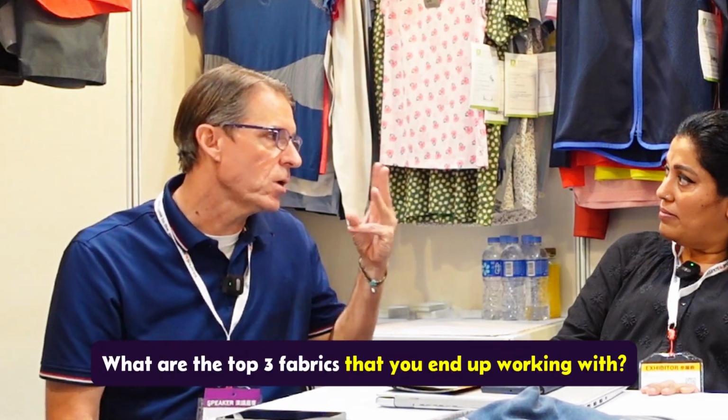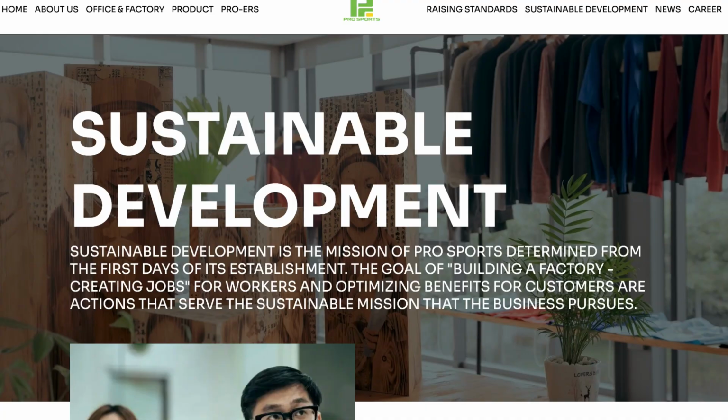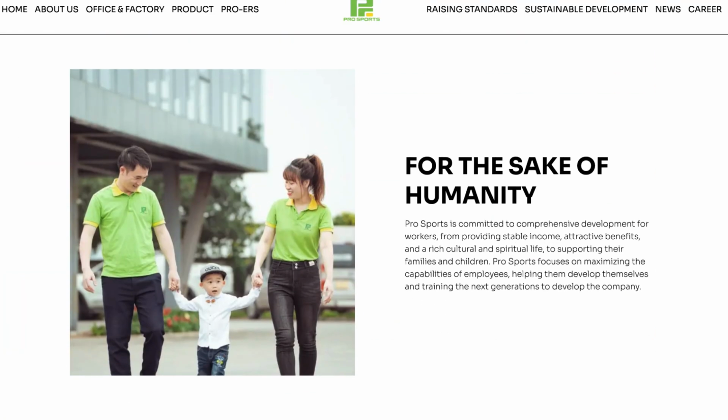What are the top 3 fabrics that you end up working with? Recycled. Recycled polyester, recycled nylon now, short spun recycled nylon. Also different types of cellulosic finishes. We do a lot of bamboo, a lot of antimicrobial peppermint, a lot of anti-UV. So there are a lot of enzymes that come with that. There's anti-insect, anti-mosquito. So we're doing a lot of cellulosic.